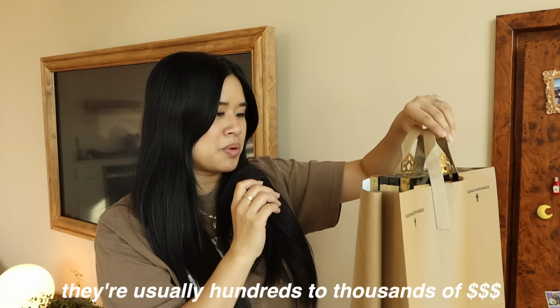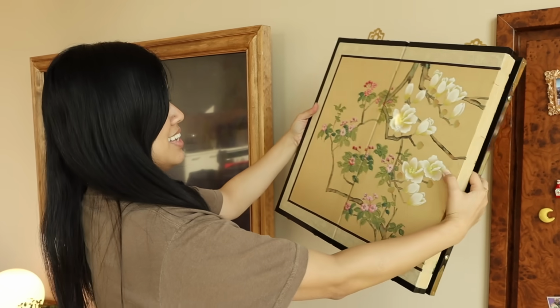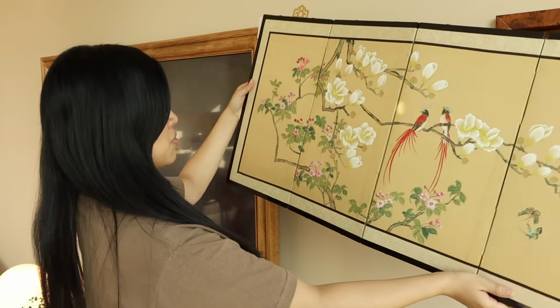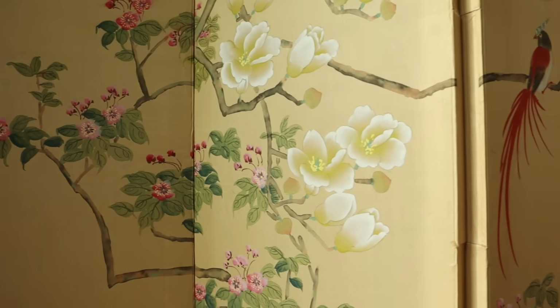I honestly could not believe the price on this, so let's open her up because I feel like it's gonna look even more beautiful in this lighting than it did in the store. Here she is. Look at all of these beautiful colors, and the flowers on here are little cherry blossoms. Oh my gosh, it is so pretty.